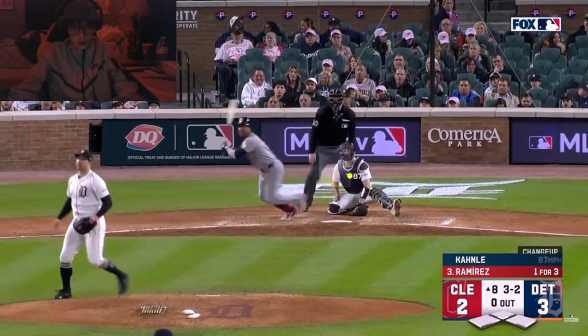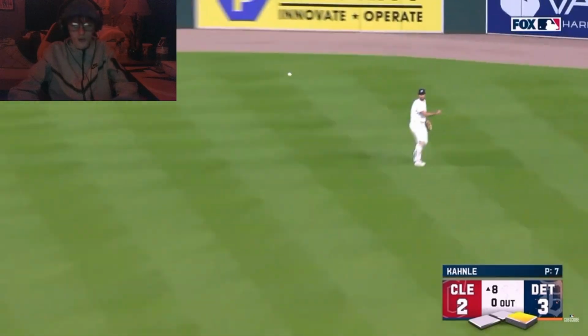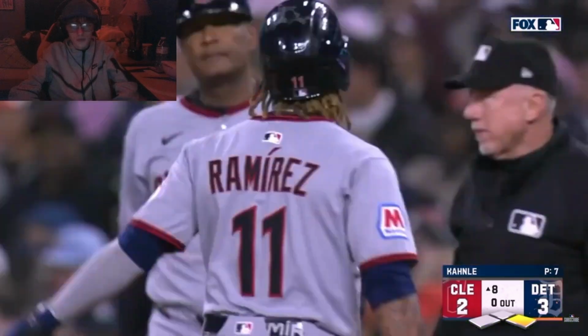Jose, that's guided in the air, right center. Down, and it does. Base hit for Ramirez. Lead off base hit here in the 8th. Let's go, J-Ram. The first time all night the Guardians have had the leadoff man aboard.